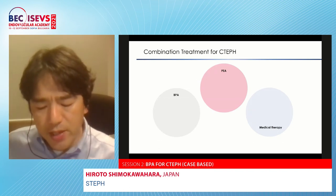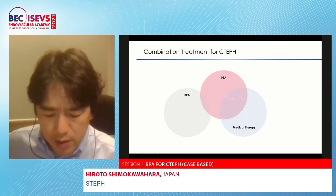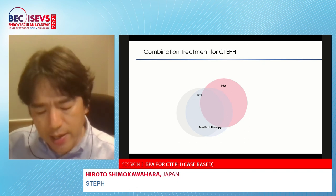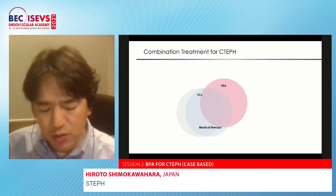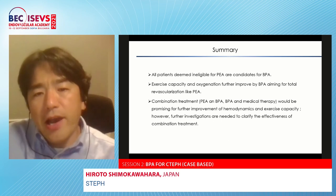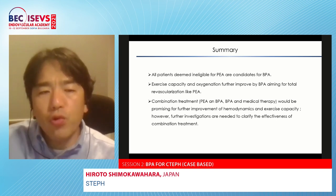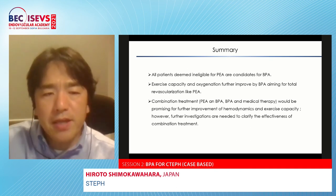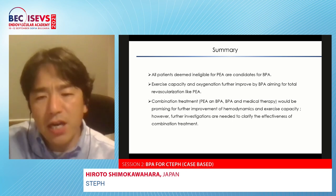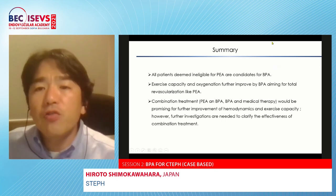Previously, three separate treatment options, PEA, BPA and medical therapy, existed for the treatment of CTEPH. However, in the near future, to further improve the patient's hemodynamics and exercise capacity, combination treatment would become the standard treatment in some patients with CTEPH. This is our summary. All patients deemed ineligible for PEA are candidates for BPA, and exercise capacity and oxygenation are further improved by BPA, aiming for total revascularization like PEA. Combination treatment, PEA and BPA, or BPA and medical therapy, would be promising for further improvement of hemodynamics and exercise capacity. However, further investigations are needed to clarify the effectiveness of combination treatment. Thank you for your attention.